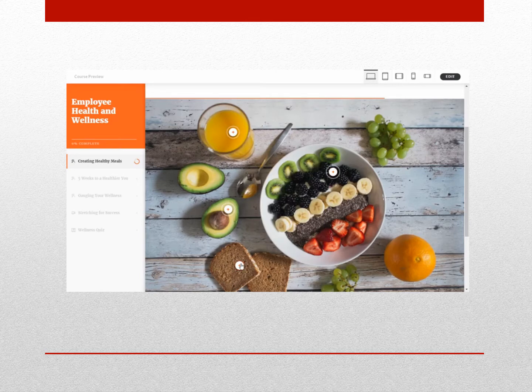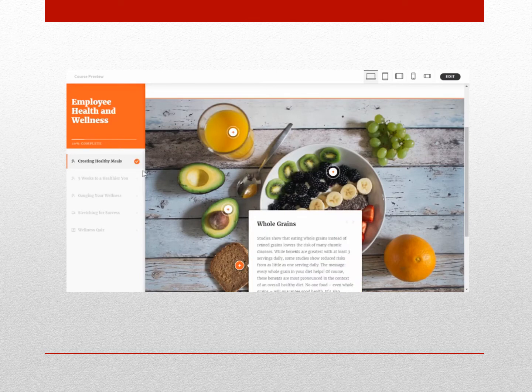And let's click on this last one. And now you can see that it's marked complete. So as you go through the lessons, there'll be a visual indicator of your progress. And then when it's done, you can see it marked complete. Then you can also see where you're at in terms of the entire course. So that's a label graphic.